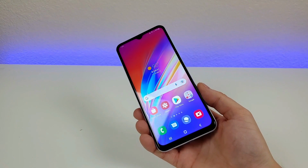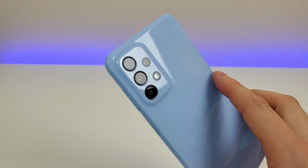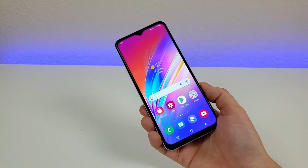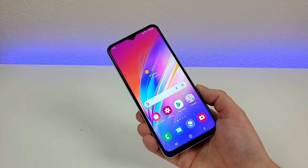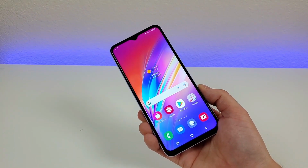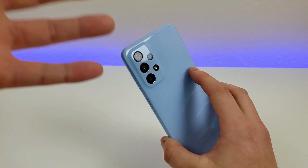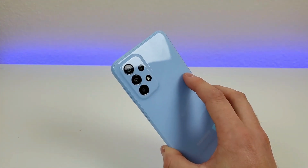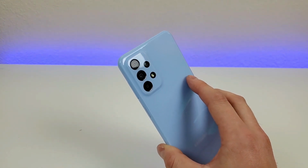Now, my fourth favorite thing about the Galaxy A23 definitely has to be the cameras that we're getting here with the device. Now, by no means are really any of the cameras here good if you compare it to a higher end device like the S22 or S22 Ultra, but for a budget device, not only are we getting a lot of different camera hardware features here by having so many different ones that all do different things, but the results are actually pretty decent.